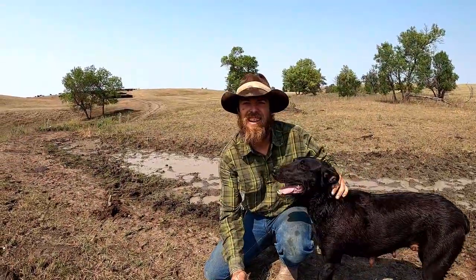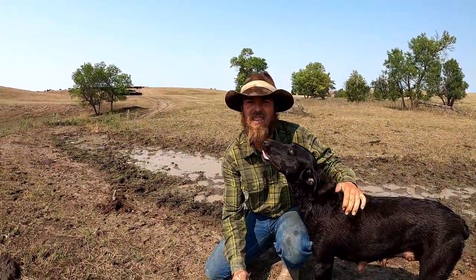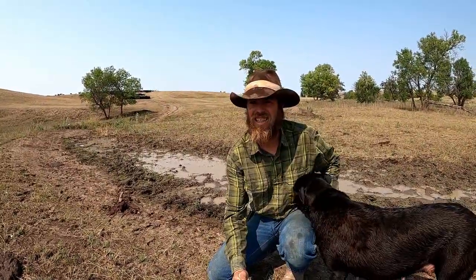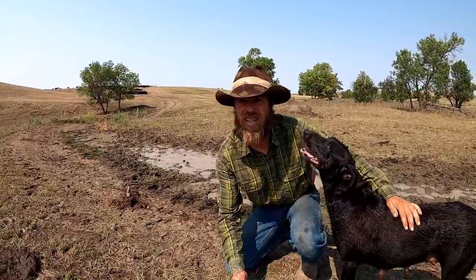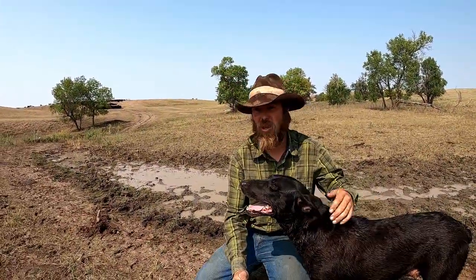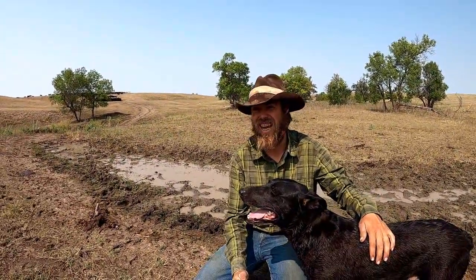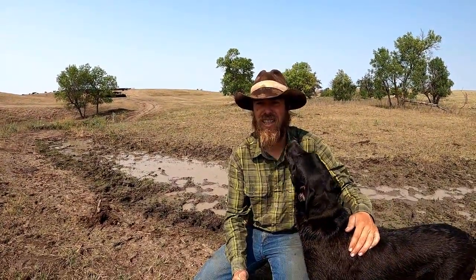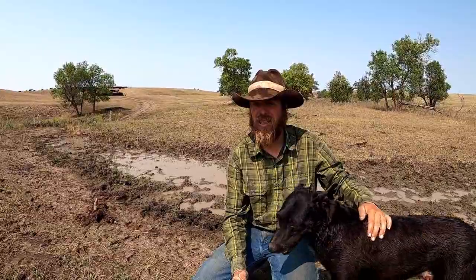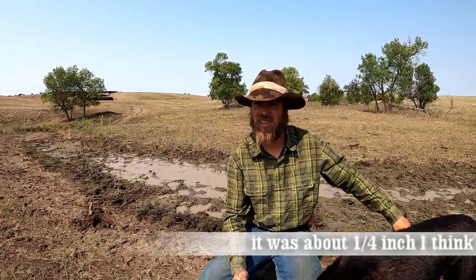Hey everybody. So we got some rain last night, had some high wind, which is a good thing because we've been going through drought, but we were able to get some rain a few days ago. We got about an inch and a quarter, inch and a half. And last night, I don't know just how much we got. Our rain gauge wasn't set up right. But some parts of the ranch got a lot more than others.